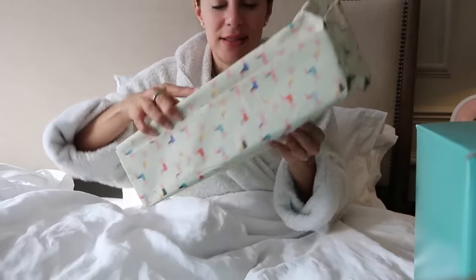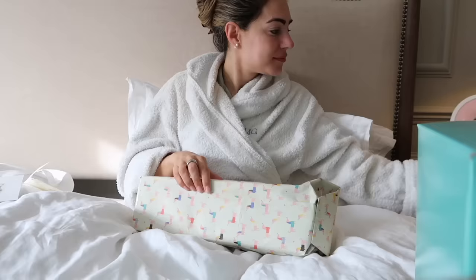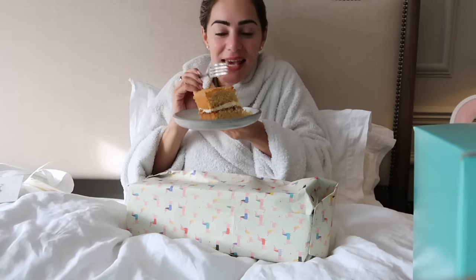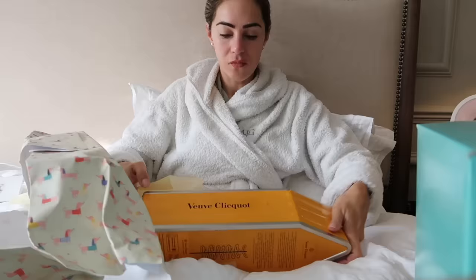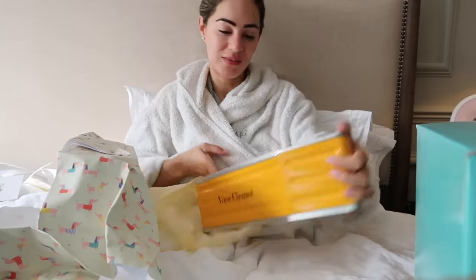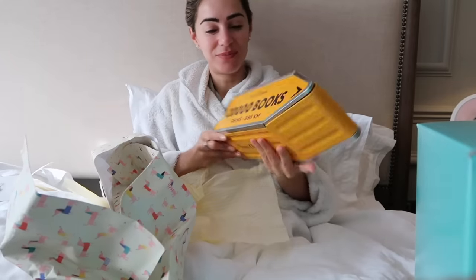Now this is in sausage dog paper. I think this is from my publicist, Charlotte. Little cake break. Oh. 20,000 books sold. Bless her.